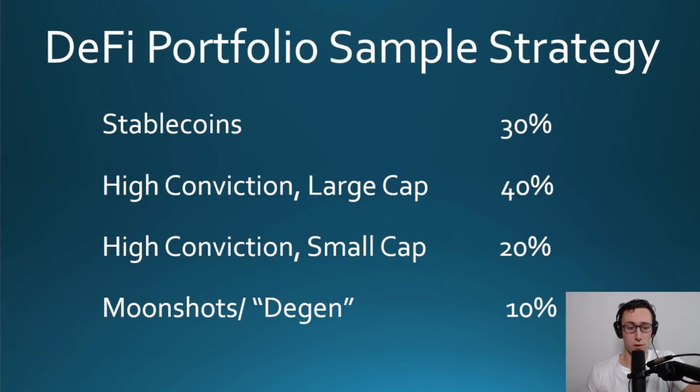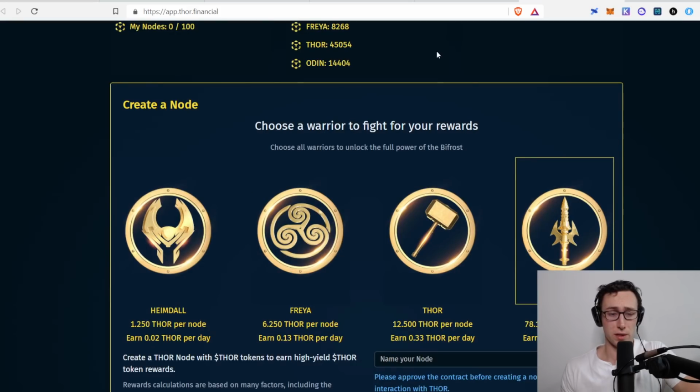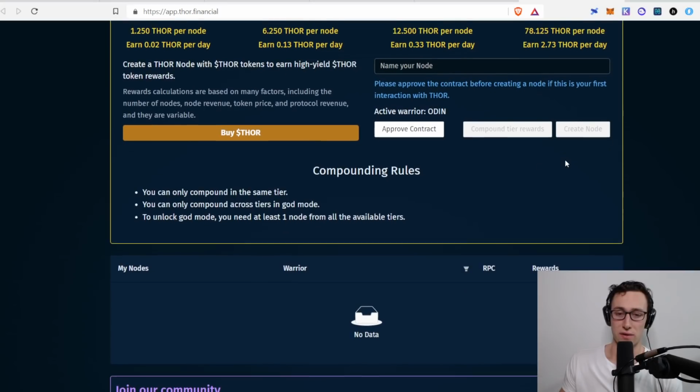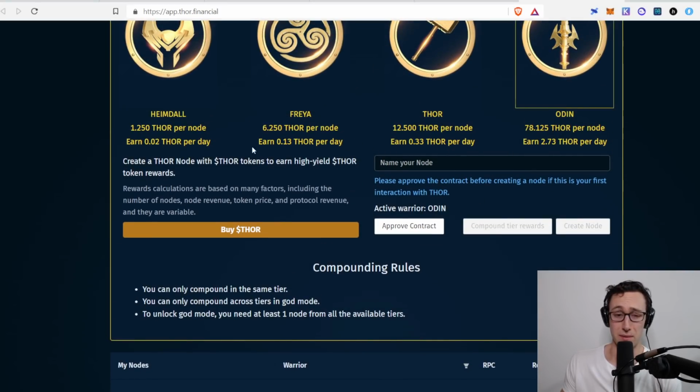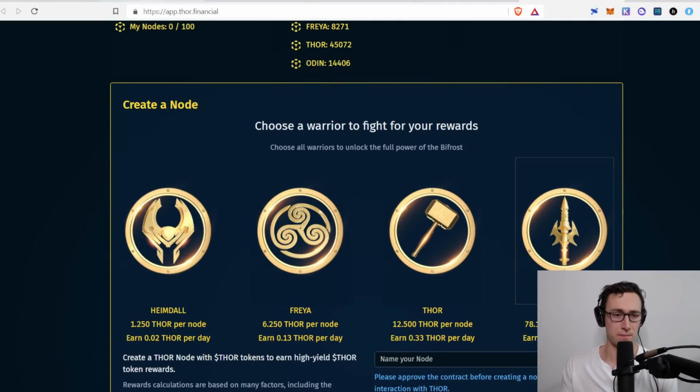Finally, we want our Moonshot or Degen project. And if you're looking for node projects, those would fit in this category as well. I would say maybe certain ones like Strong Nodes you might consider a small cap at this point, but I would say most node plays are going to be here. I'm personally not really covering too many node plays anymore just because too many of them kind of crashed. But one of the leading ones in general, and the leading one on AVAX, is Thor Financial. So one might look here as a sort of higher risk play. You might consider this a small cap even, but this one you're going to be getting 1 to 3% a day right now, although those rewards are going down soon.